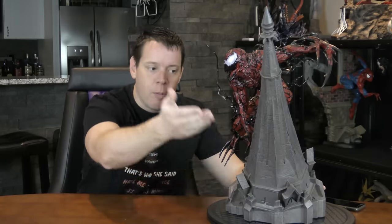So first of all, we talked about the scale of this. Carnage looks like he's properly scaled. He's not a bigger character like Venom, but he is of decent size. He's a little bit bigger than Spider-Man, I believe. And this is very true on this. The scale of the building we already talked about is off, but I do like the fact that the displayability is good. You can kind of have this jut out and have some open room right here for other characters, so it doesn't take up too much of a footprint.